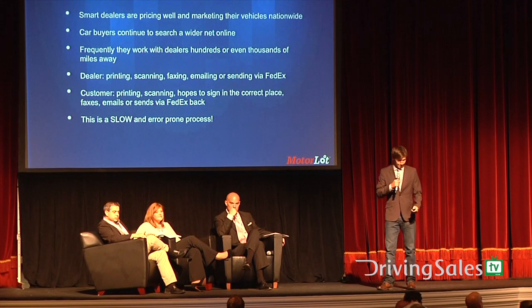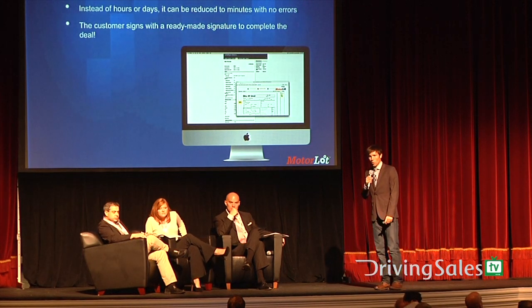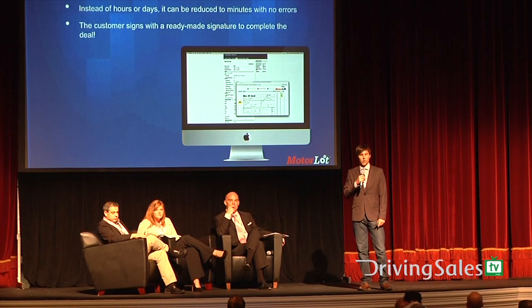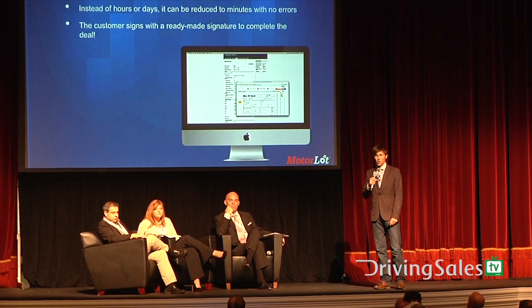So what's the solution? Today I'm going to show you e-signature. So Motorlot e-signature speeds the process of document signing with non-local customers 100x by performing signature forms inside a web browser. So instead of hours or days to sign, it can be reduced to minutes with no errors. So the customer simply signs with a ready-made signature to complete the deal. Here's what it looks like.